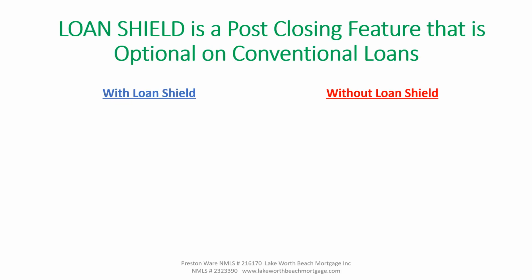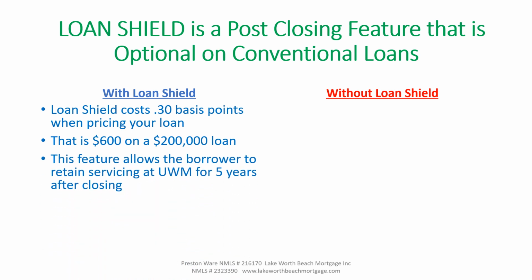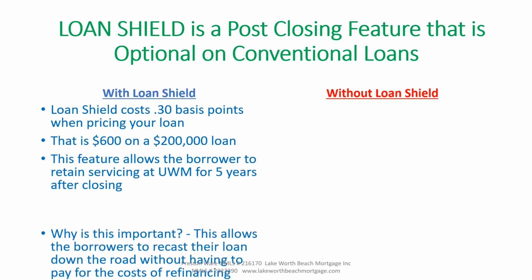Loan Shield is a post-closing feature that is optional. With Loan Shield, it costs 30 basis points when pricing your loan. That comes to about $600 on a $200,000 loan. The feature allows the borrower to retain servicing at United Wholesale Mortgage for 5 years after closing.